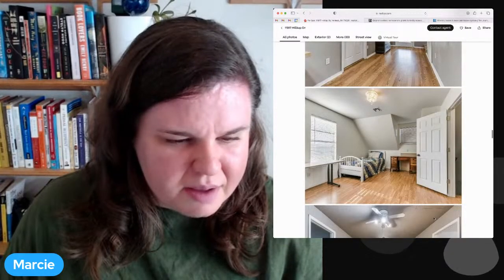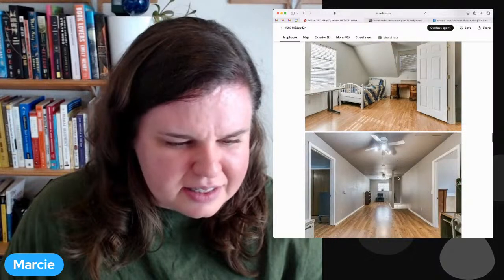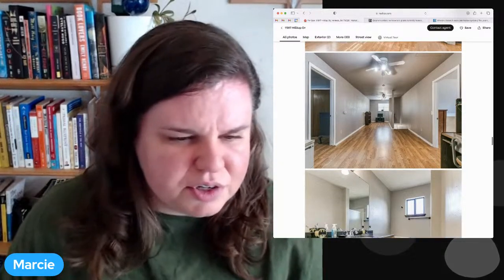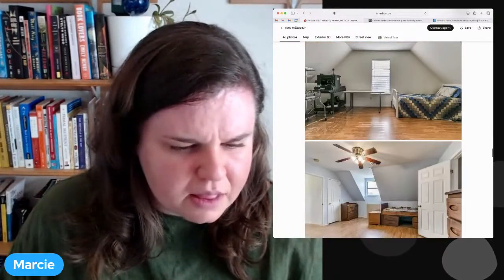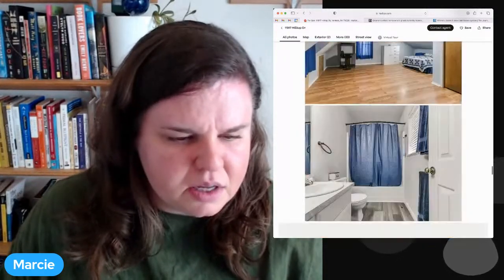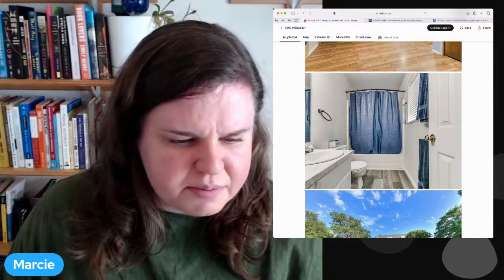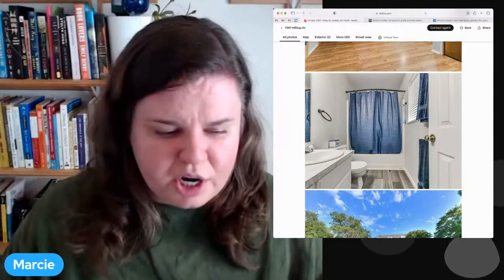Okay. So the upstairs, you can see the roof line, how it cuts into this room a little bit. It's kind of a big, fun game room or bonus room. It just doesn't have a door. And then the hall bathroom upstairs and another bedroom. Yeah. So you can see the roof line there. They've kind of redone this bathroom. So that's Formica countertops, laminate flooring, and then this prefab shower situation.